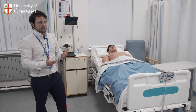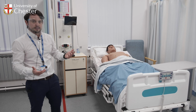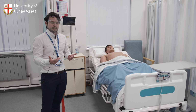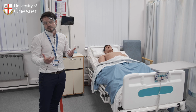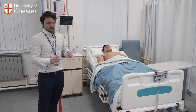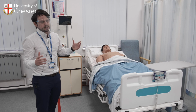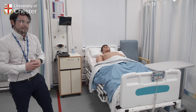And the students come here, they use mannequins, they examine each other, they examine role players or simulated patients. And we have the equipment here for them to do those kinds of physical examination skills, consultation skills, and they often work here in small groups. So this is essentially bringing the NHS into our Riverside campus.